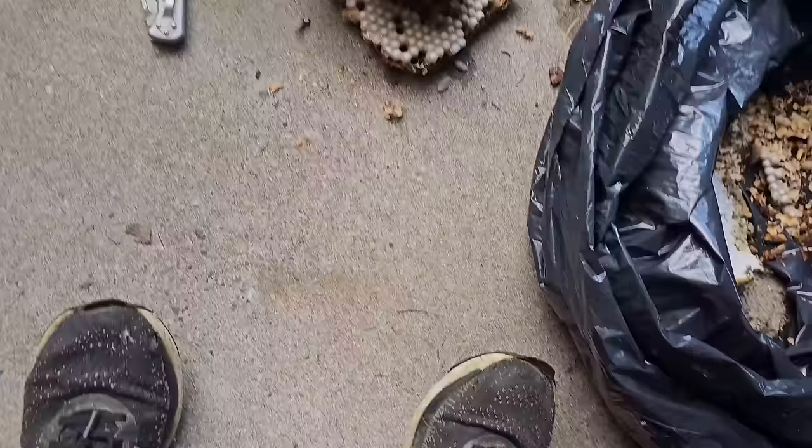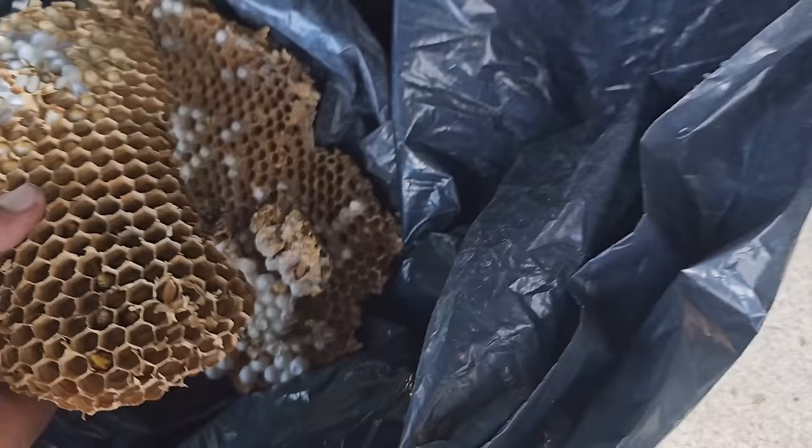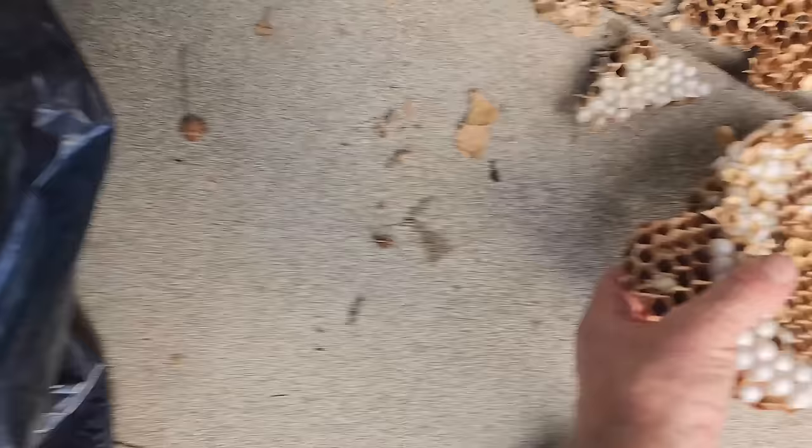So once I get everything vacuumed up, everything that's live, I put everything back in the bag so that way I can transport it down to the backyard where the animals are in the fence. Take this down with the birds. Queen.